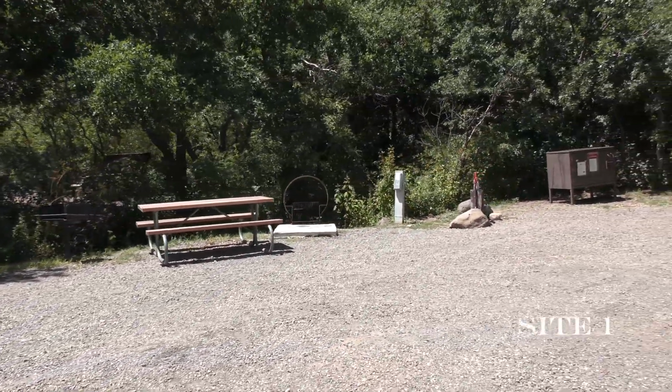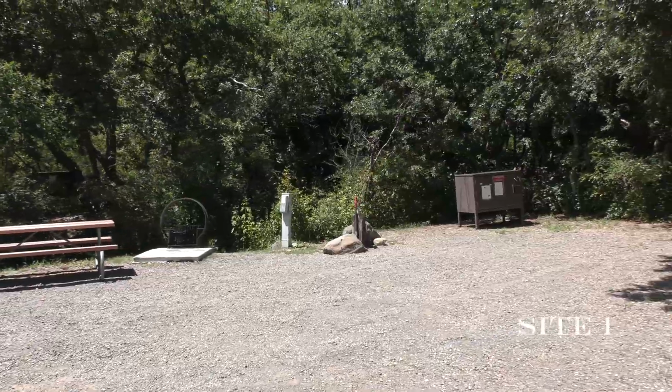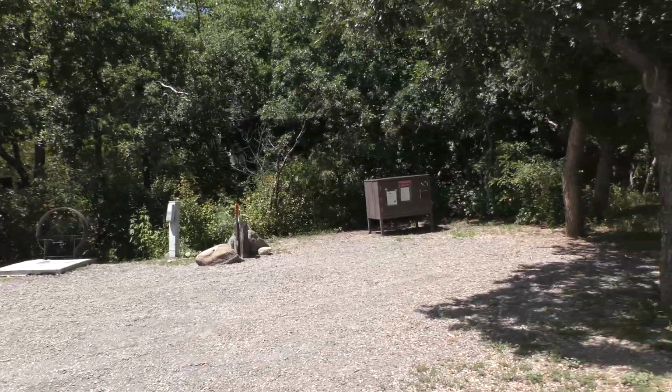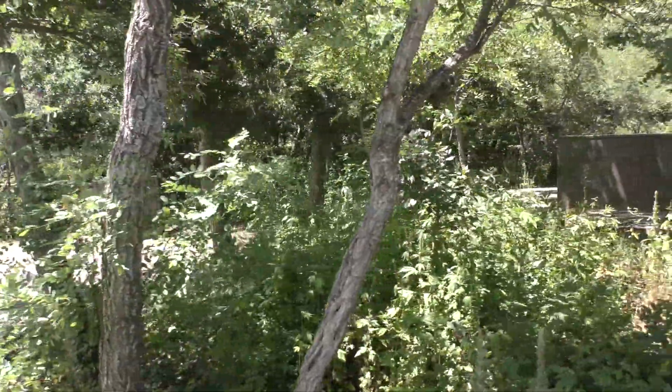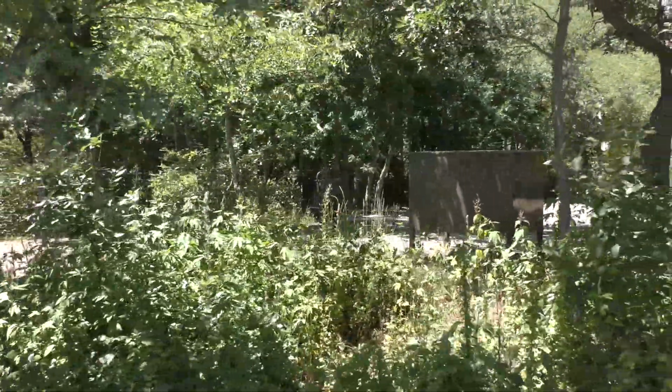Most of the sites here have good shade, and the sites are not real large, as you can see. It would probably be best for tents or a van, a pop-up, or some smaller RV.